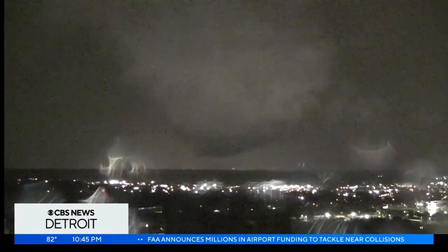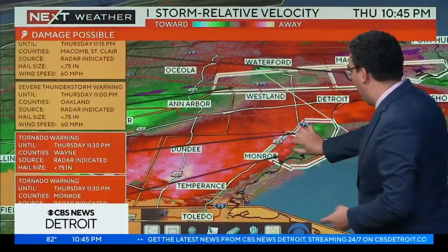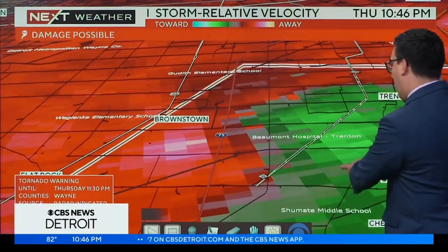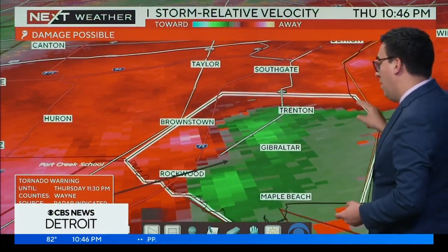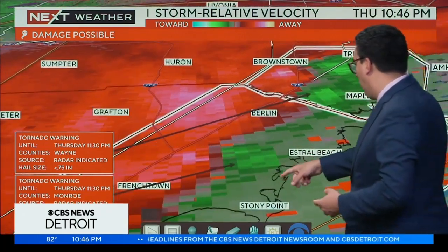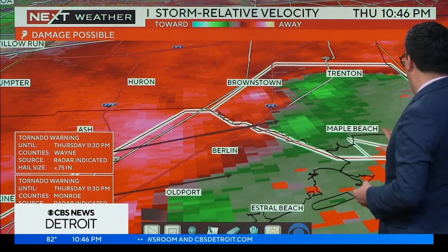But let's bring us back out to radar to show you that main tornado warned cell that's going on down in Monroe County, where we've got two separate spots of rotation. Let's see where that is. So east of Brownstown, heading toward Trenton, we have another tornado warned cell. So now we've got two separate tornado warned storms. One moving toward the Estral Beach area and another heading toward Trenton.